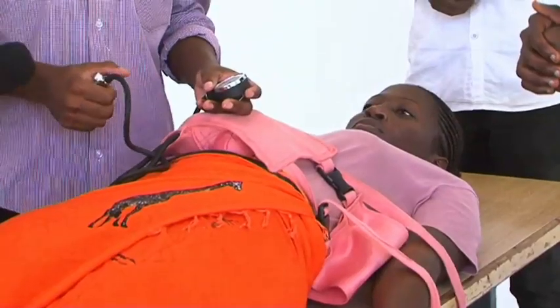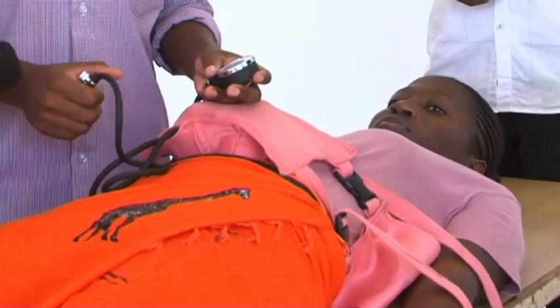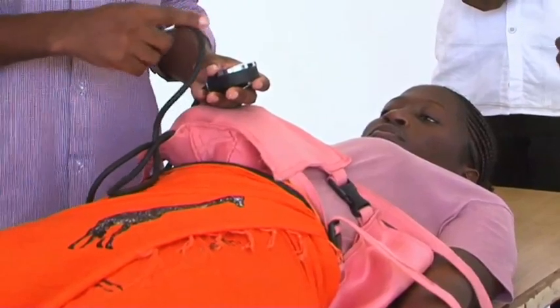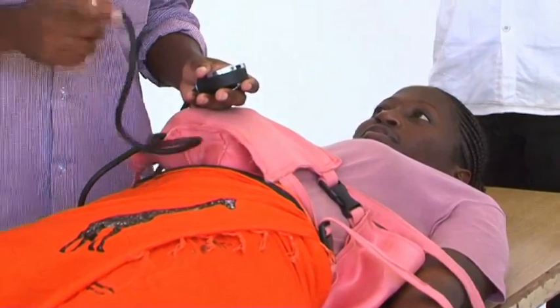What do you hope to see from this Mkanda Salama, from what you've seen so far? What I see about the Mkanda Salama is that it's going to be of good help, not only in our country, but also outside, in other sub-Saharan countries. Those are the ones which are facing a lot of difficulties, and it's going to save the lives of many women.